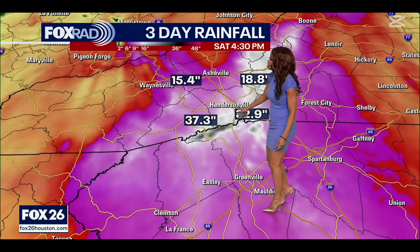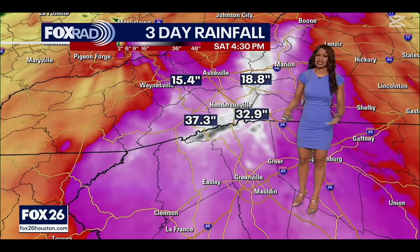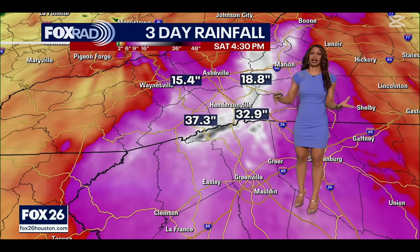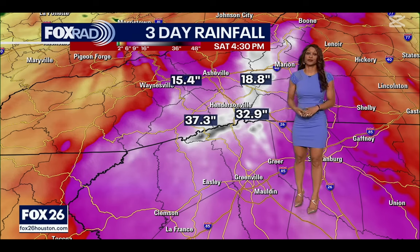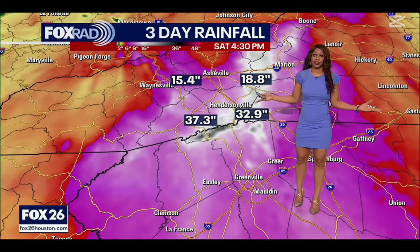This is just south of Asheville and south of Hendersonville. So there were numerous high water rescues, helicopters evacuating people from the rooftops of buildings because that water was raging and there was no other way to escape.